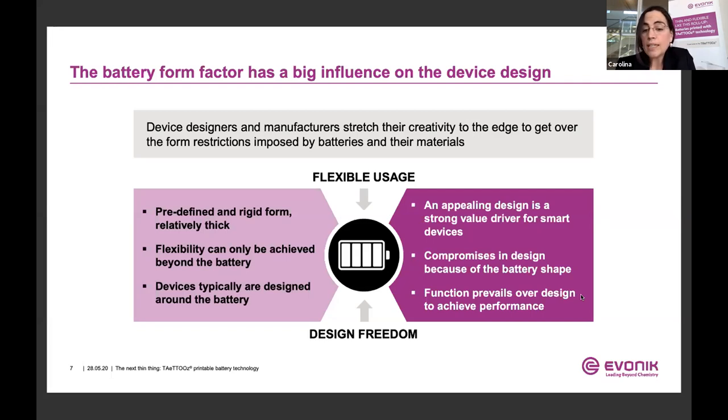So compromises in design are made because of the battery shape. And the function still prevails over the design to achieve performance. However, an appealing design is a strong value driver for smart devices. And companies are permanently looking for flexibility of usage and design freedom properties.